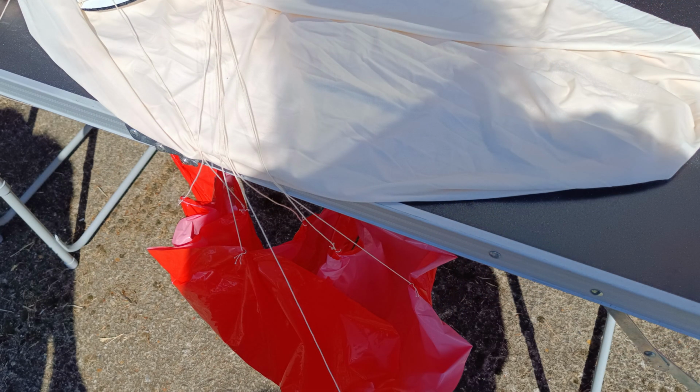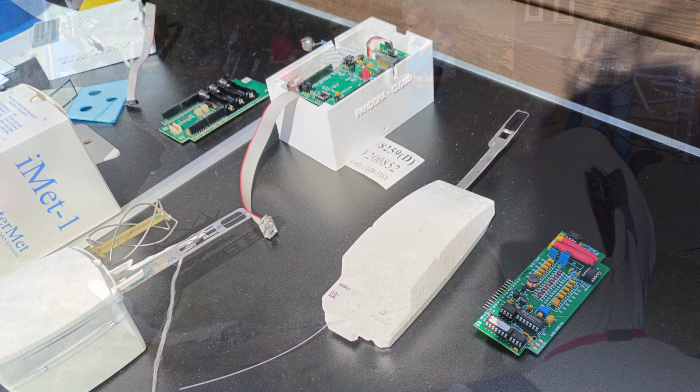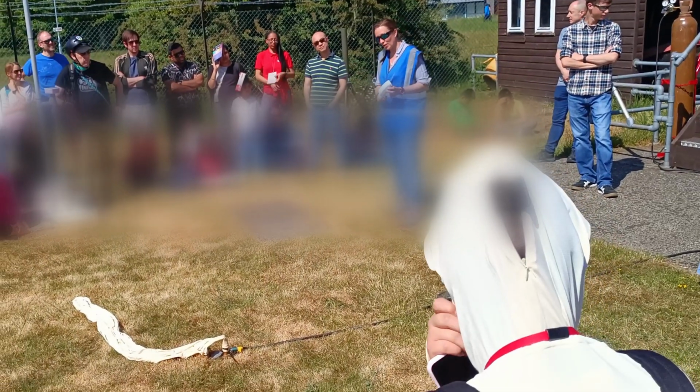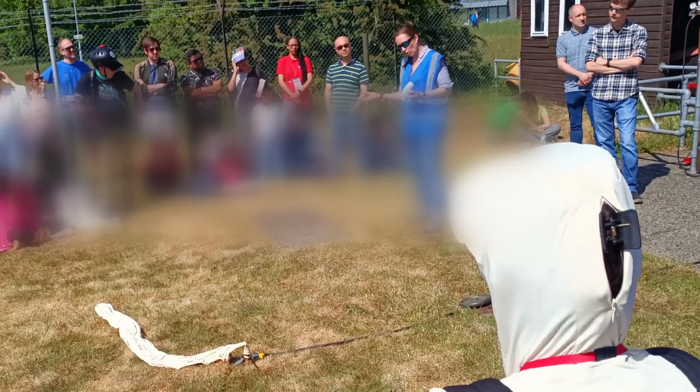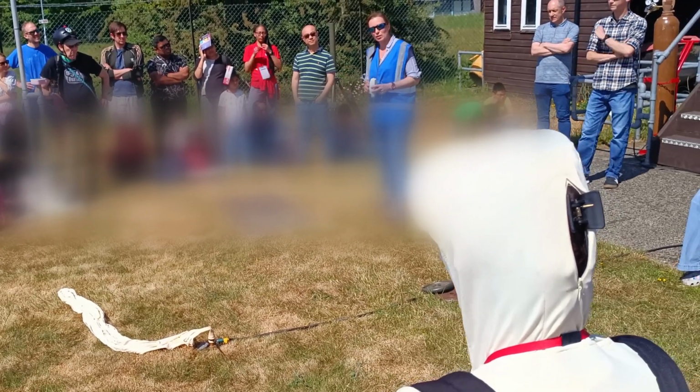So what we're going to put on this is our radiosonde. What we're going to measure is temperature, pressure and humidity. Humidity is a measurement of the amount of water in the air. So if we go through a cloud, for instance, we get a lot of humidity. There's also a GPS transmitter on this, so that tells us where it's gone, but we can also work out the direction of the wind and the speed of the wind.